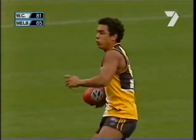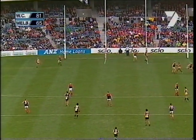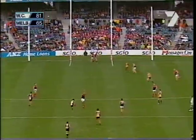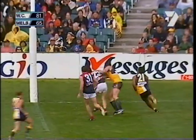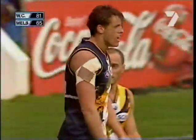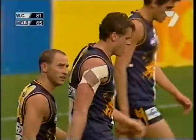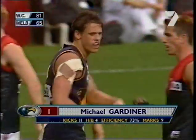And another man who's played a big role is Daniel Kerr as the game's gone on. He's got Wooden out to his left, but he's going to go long. 20 possessions for Kerr. It's a long one. Almost the mark. Brown made the spoil. Gardner was the man. It was a good spoil too by Brown, because he's given away a hell of a lot of height there to Michael Gardner. And we've seen Gardner take some pretty strong marks today, so well done there by Brown.